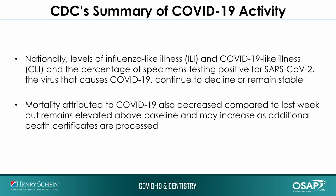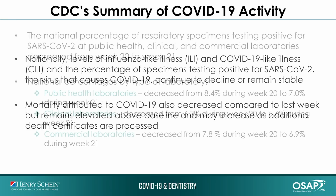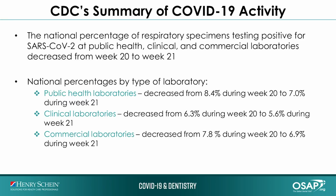So it's not that we're out of the woods yet, we're just seeing a reduction in the cases. The national percentage of specimens testing positive for SARS-CoV-2 at public health, clinical, and commercial laboratories decreased from week 20 to 21. Again, excellent news. Looking at the percentages by the type of laboratory, for public health laboratories, there was a decrease from 8.4% to 7%. Clinical laboratories, again, 6.3 to 5.6. And commercial laboratories, 7.8 to 6.9. What we're seeing in all laboratories is a decrease in the number of positive tests. Again, great news for us.